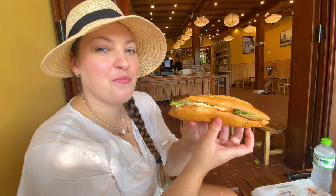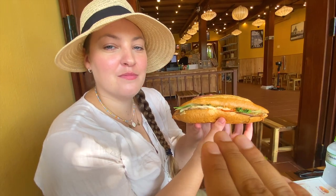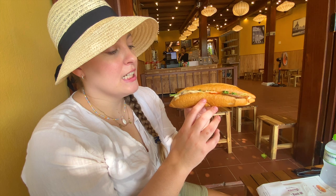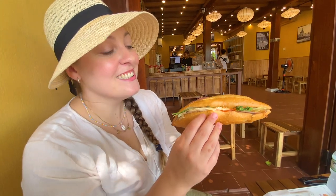One thing I've noticed too is with the banh mi's down south, they had a little bit more of that meat floss, like the pork floss, yes, and stuff in it. Yeah, and more pate, I noticed that too. But here, they're packed full of vegetables, they are so good. And look at all that sauce and deliciousness.